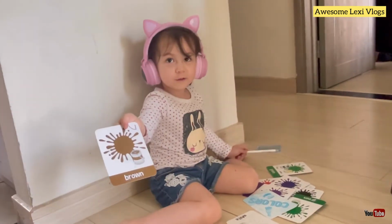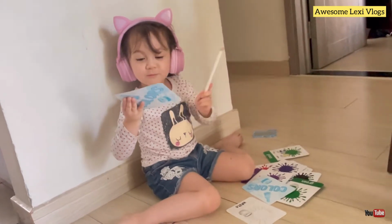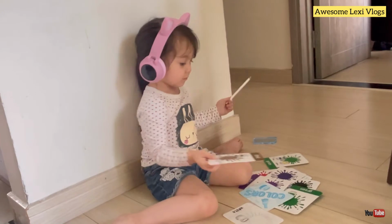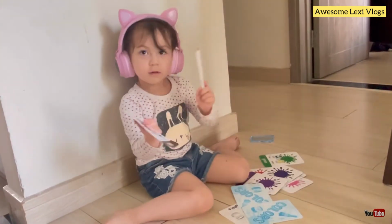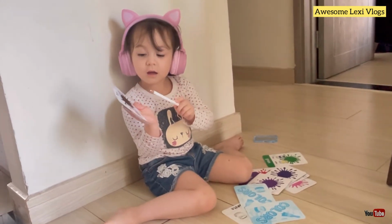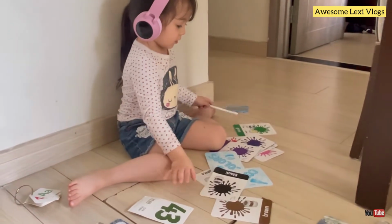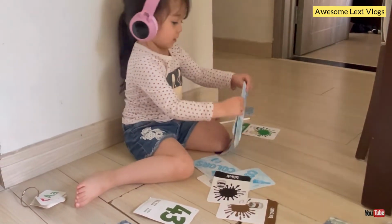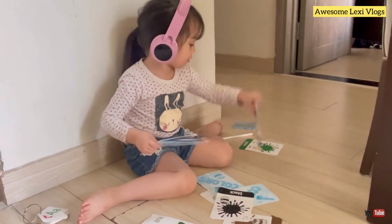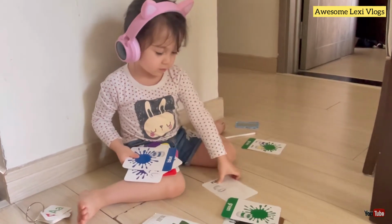This one. Black? No. What color is that? Show me. What color, ma'am? What color is that? Black. Okay, this is black also. And the other one is brown, yeah? I'll teach you all of these. So we've got purple and this one also. What color is that? That's blue.